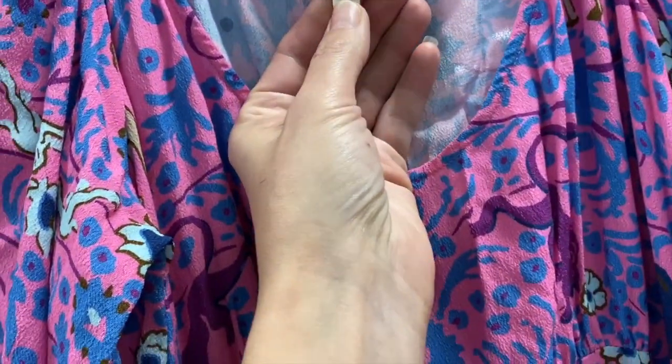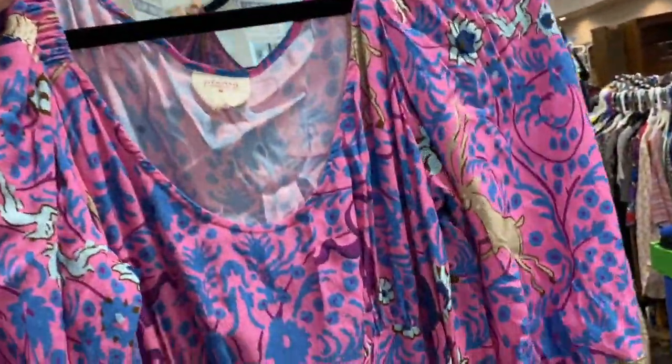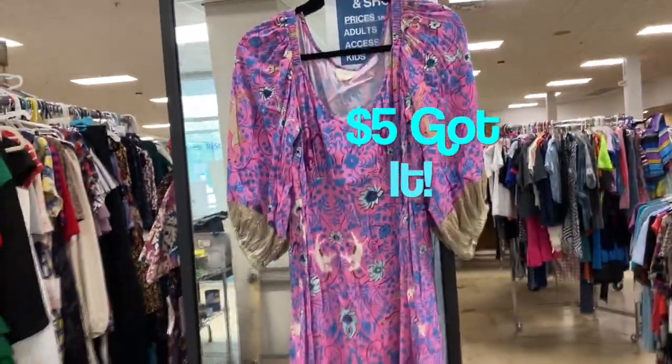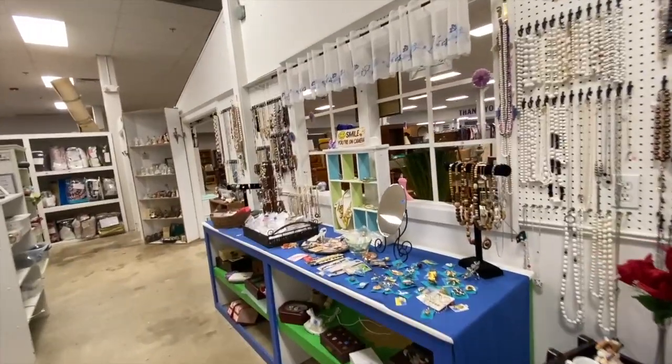Oh, it's a Plenty by Tracy Reese, and it's a medium, and it's really pretty. Yes, please. Plenty by Tracy Reese. Yeah, I met her. She's very nice. She used to know my name. Are we getting it? Yeah, we're getting it. Oh, we need a cart.